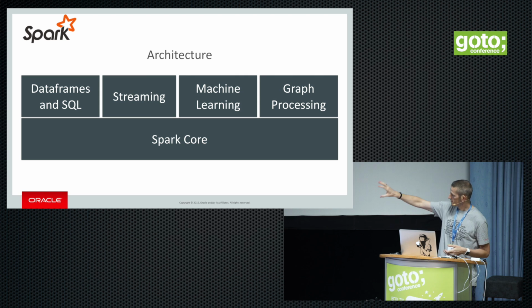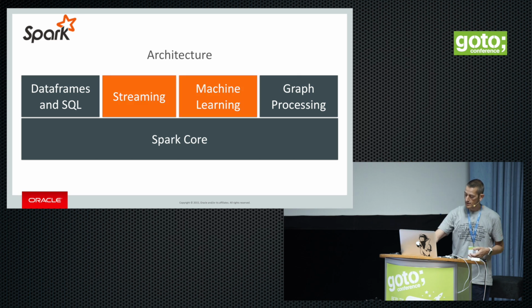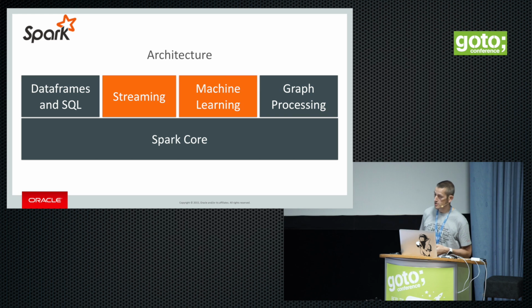So we have the Spark core, and then we have the modules for data frames and SQL, streaming, machine learning, and graph processing. And we use these two, streaming and machine learning. Where machine learning is really complex. It's not easy. This is where you have to create rules for all this stuff and figure out the problems, because the idea is the system should monitor you, and then the system should figure out.